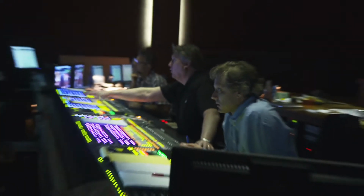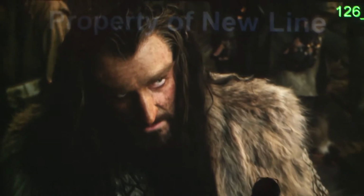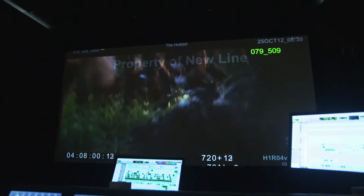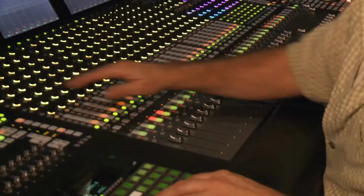Theatre 2, this is the final mix room. This is where it all comes together. Well, look who it is. We all arrive with tons and tons of sounds. Then in the final mix, we have to figure out what sound makes sense and what sound doesn't.